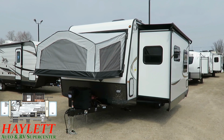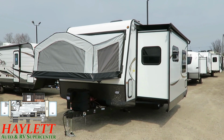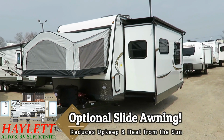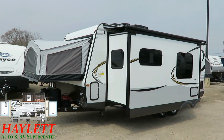Power tongue jack and protective slide awnings are an additional pair of options that you see applied in this video here. Not necessarily going to be found on every single Roo that we have here at Haylett RV. Again, this is just here to give you an idea of what these things can look like.